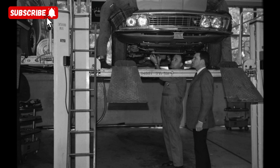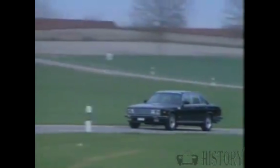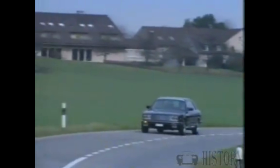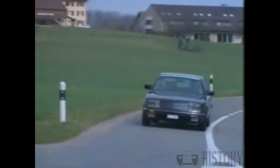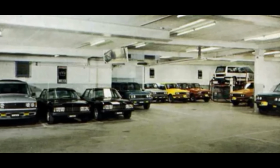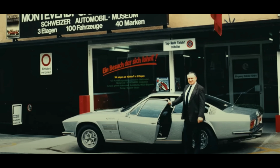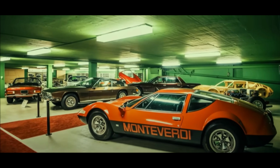Monteverdi officially ceased operations in 1984, followed shortly by the closure of Fiesole. The Tiara thus became the last official Monteverdi model. Throughout its history, the company sold around 2,700 SUVs, bringing total production across all models to just over 3,000 cars. With no financial worries, Monteverdi began buying back the rarest examples of his own cars. By 1985, he had amassed a collection of about 50 vehicles and opened the Monteverdi Museum in his hometown of Binningen, in the same building that once housed his workshop.